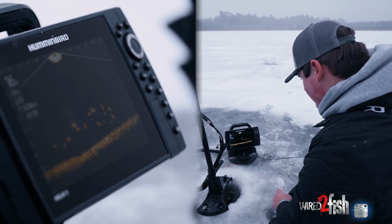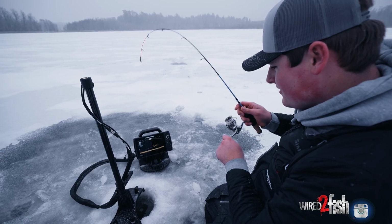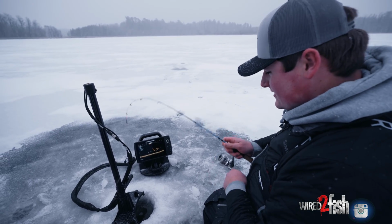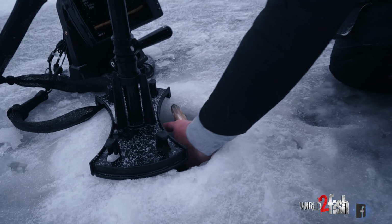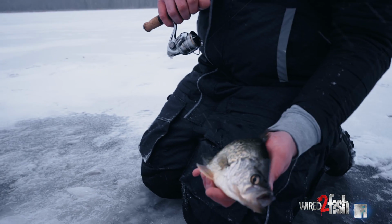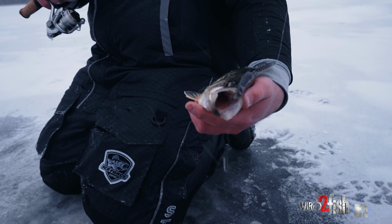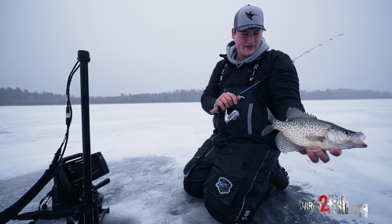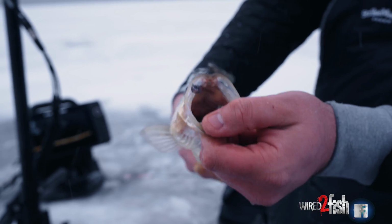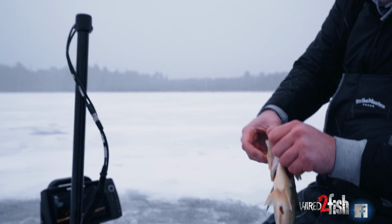So right above them right now, we got multiple coming up to us. There we go. Feels like a pretty nice one. There we go. Just a beautiful fish. They got that nice golden color coming out of that shallow water. He's got a cool little split tail action going on right there. Something unique. And we will send this one right back to where he came from.